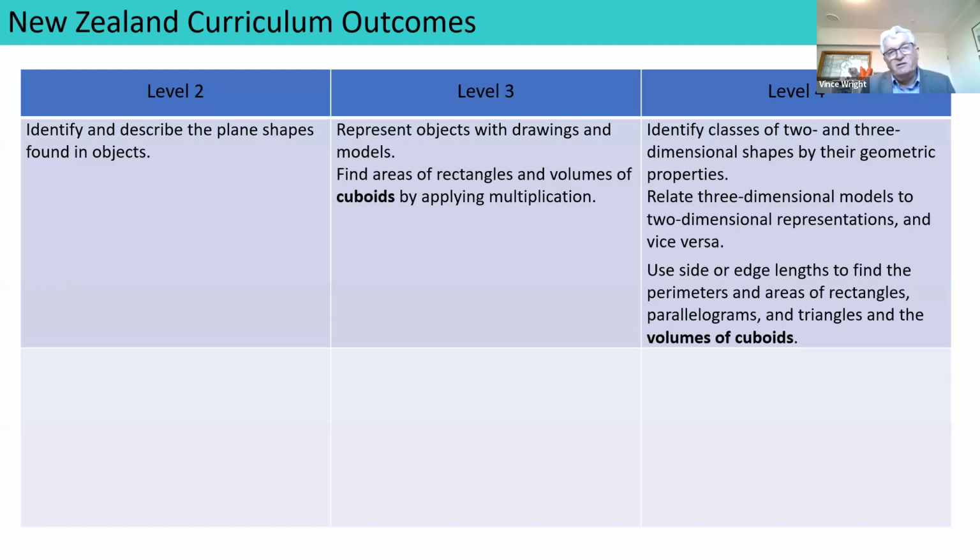You start to move into a different level of sophistication at level 3, where you're actually trying to represent 3-dimensional objects with drawings. And of course, drawings are flat, so you lose information as you represent something that has depth in a flat space. Models, of course, is the likes of constructing solids and maybe cube buildings as well, things like that.